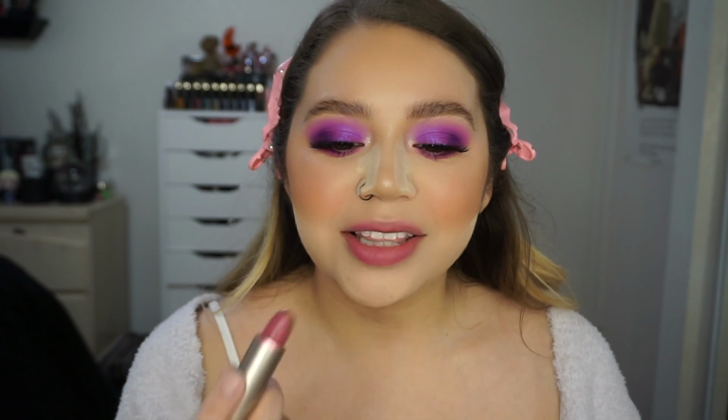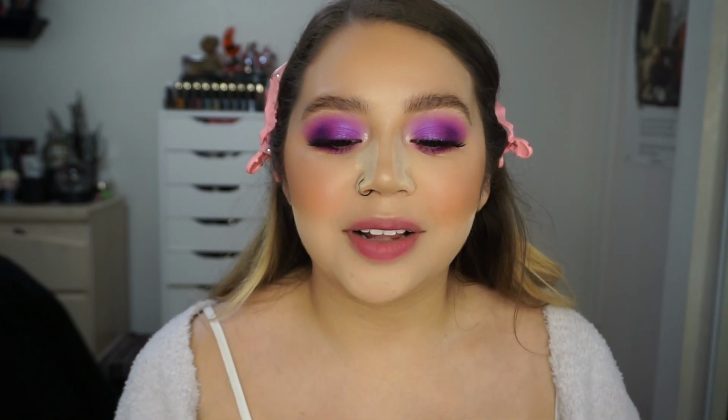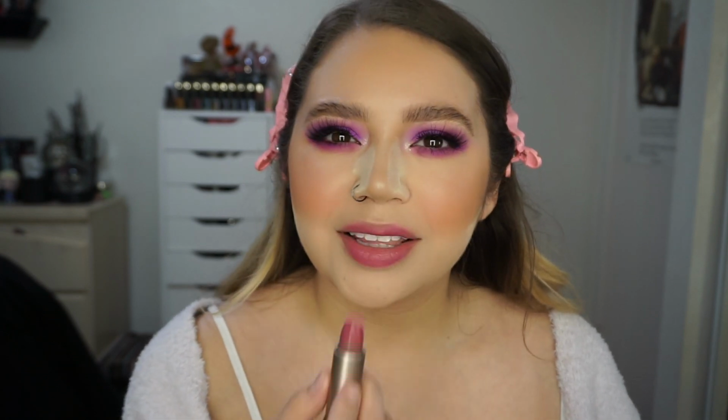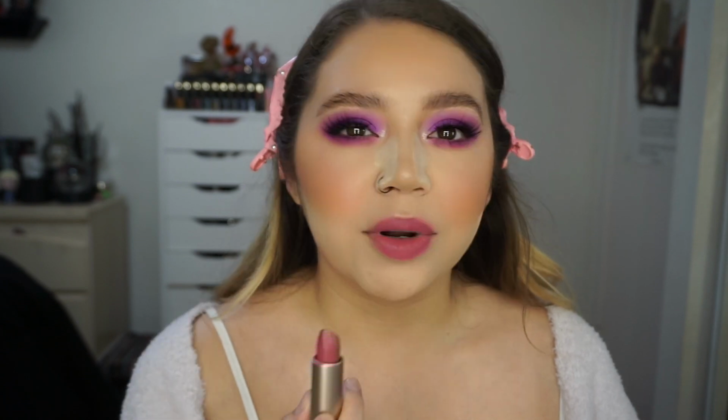I don't like the scent. I mean, the scent's not bad. It just smells like those old Revlon lipsticks. Not saying that they smell old, but you know the Revlon lipsticks from a long time ago, the way that they smelled? Do they still smell like that? I don't even know. They just smell like that typical lipstick scent.